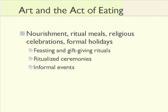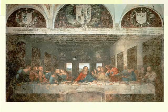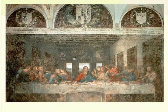Of course, food nourishes our bodies and keeps us alive, but some foods have a ritual dimension to them, and are involved with religious ceremonies, as well as formal holidays. A good example of food as ritual is the significance of the bread and wine in the Christian tradition, having its roots in the Last Supper.